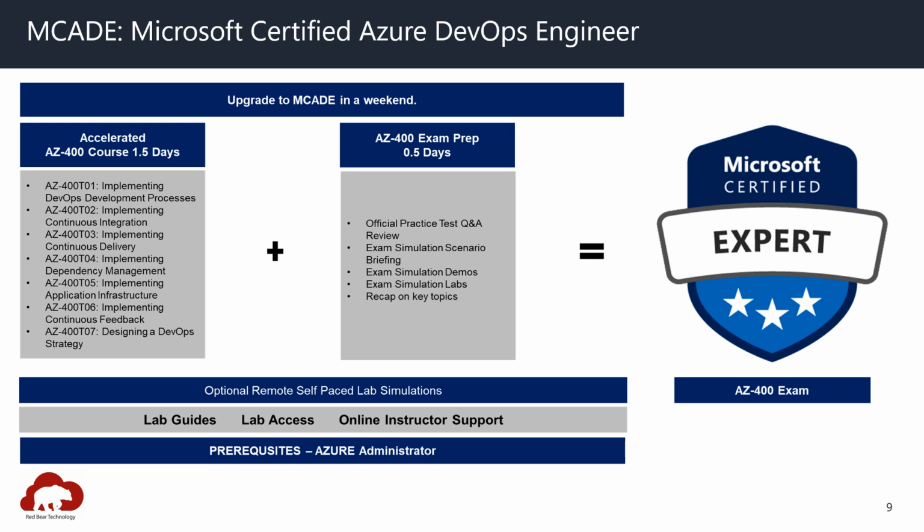As a Microsoft certified Azure DevOps engineer, what you've basically done is demonstrated your ability to get DevOps processes working inside your organization. That means you're helping organizations use the technologies in Azure and from other vendors to implement agile software development. That means being able to make things like continuous integration, continuous delivery, dependency management, application infrastructure, continuous feedback, and a DevOps strategy come to life inside an organization.